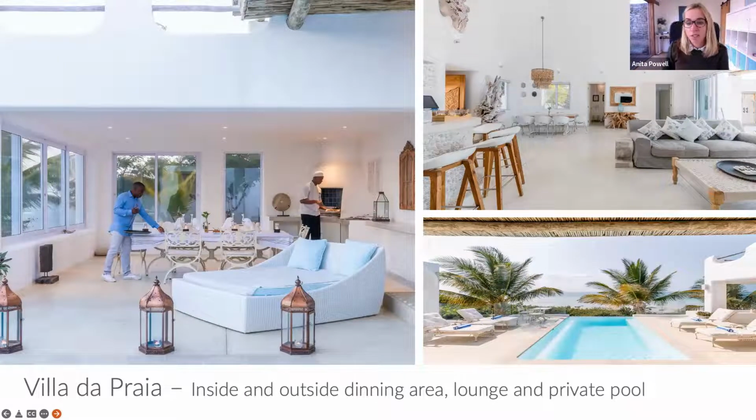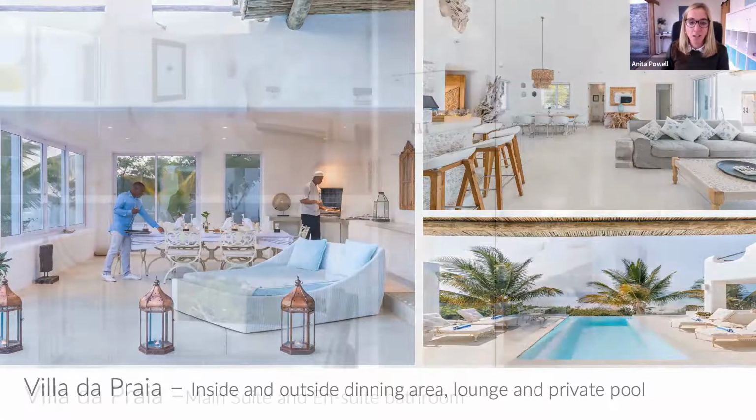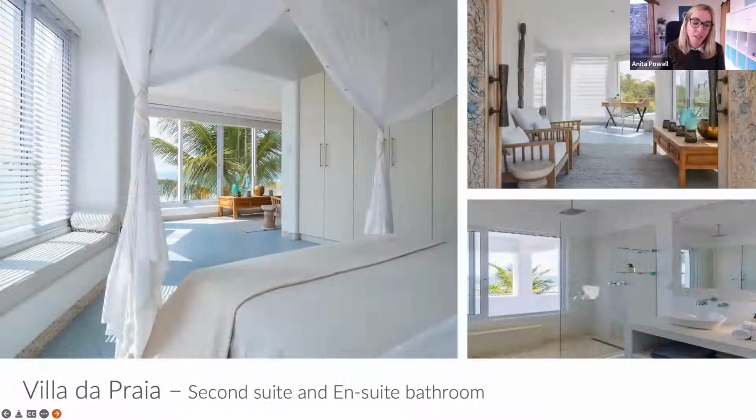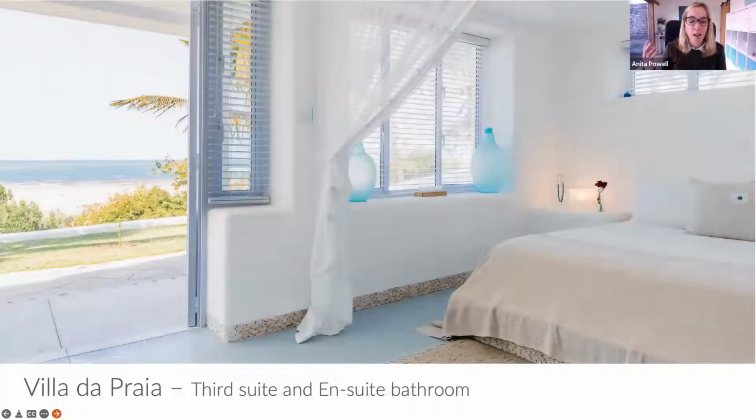Again, beautiful interior design, very light and spacious, amazing master suite. Ensuite bathroom and terraced area. And this is the 2nd suite. All the rooms have these lovely big glass windows and doors, so you have this beautiful view from wherever you are.